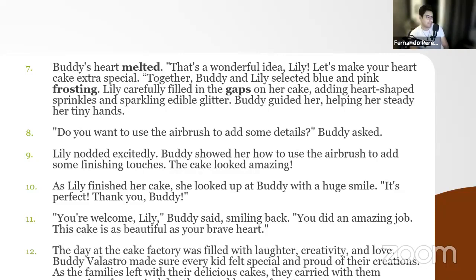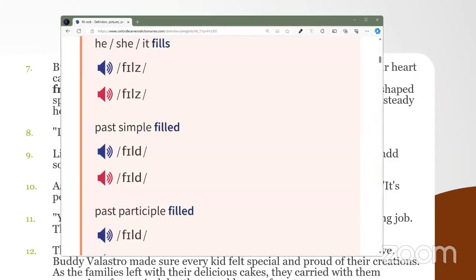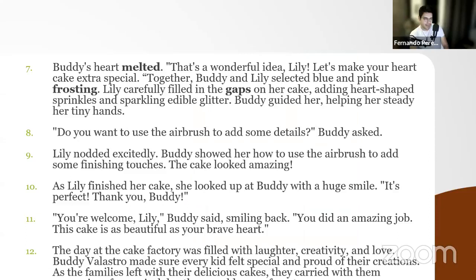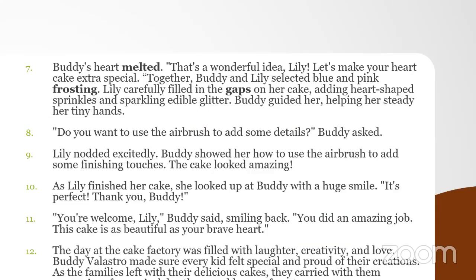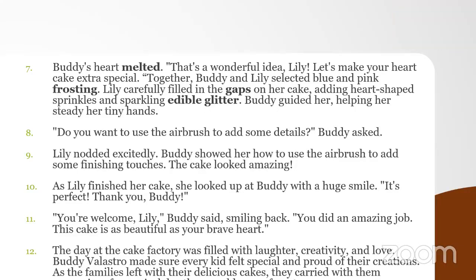What is the name of these shiny particles? Glitter. Exactly. One more time. Lily carefully filled in the gaps of her cake, adding heart-shaped sprinkles and sparkling edible glitter. Yes. Buddy guided her, helping her steady her tiny hands.